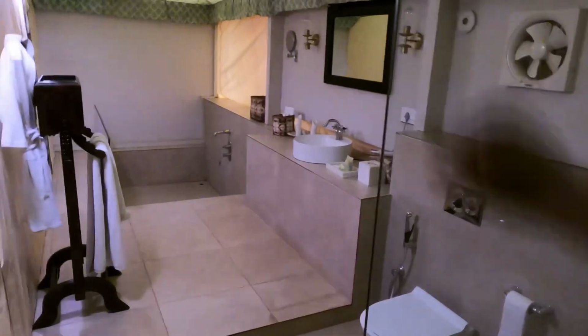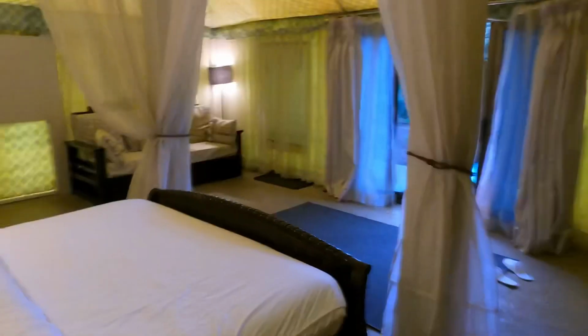and we have a shower area. So this is the view of the washroom, a very big washroom, and they have a bathroom also. So this is actually a tent, but we can call it a luxury suite room also.